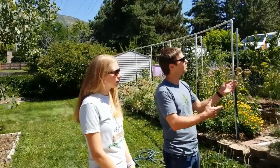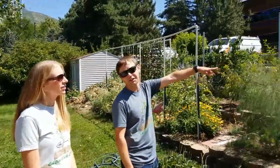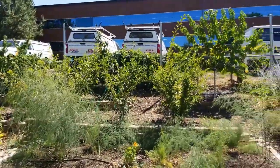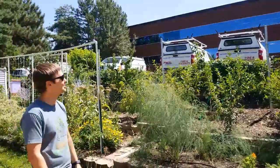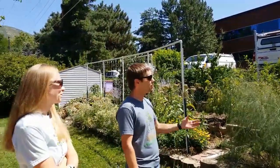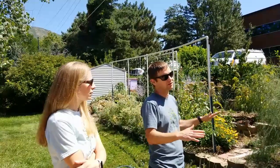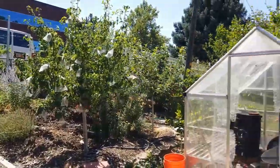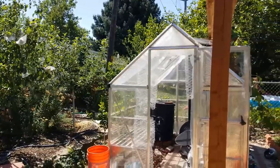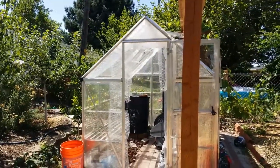If I see something growing kind of crazy, like this branch right here, I'm ready to prune now. Usually I have my pruners on while I'm out here, but we usually just prune once in the summer. So we do one big thorough pruning at the end of June. And then we have a little greenhouse too. We start all our vegetables in there, and then we keep two little citrus trees in there in the winter too.